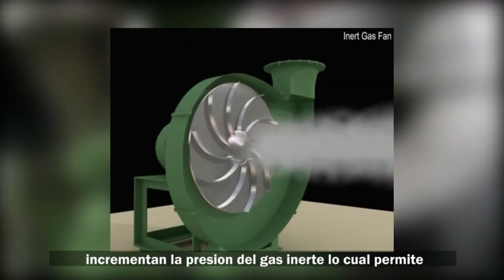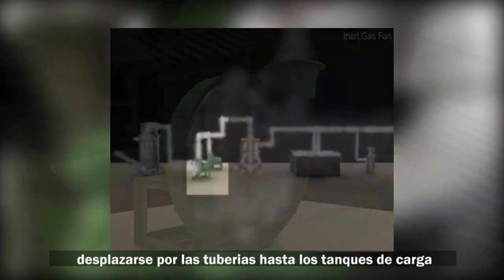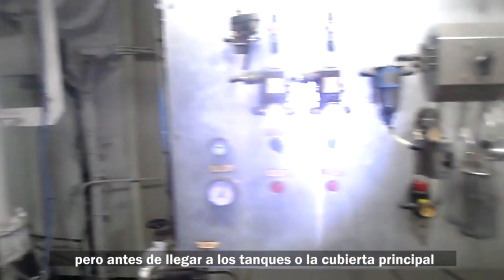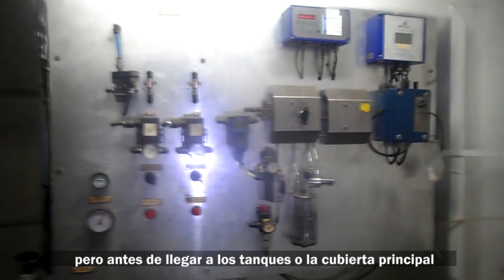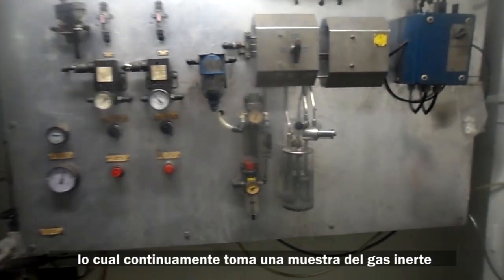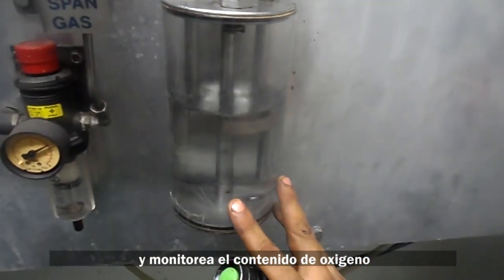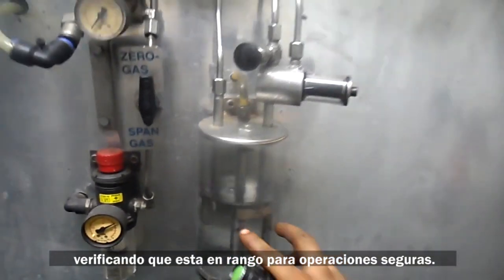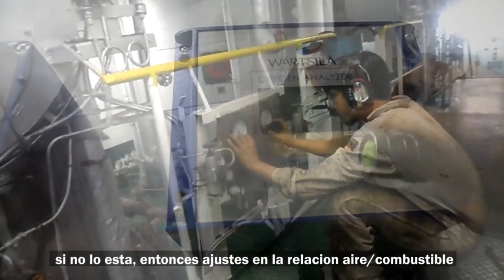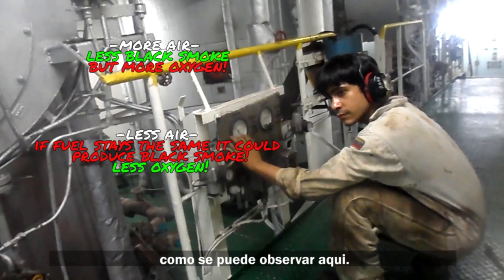They will increase the pressure to allow the gas to move across the large pipelines all the way up to our cargo tank. But before the tanks, or even the main deck, we have an oxygen analyzer, which continuously takes a sample flow of the gas to monitor it, checking if it's in range for safe operation. If not, then tuning of the air-fuel ratio in the burner must be done, like you can see here.